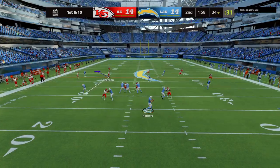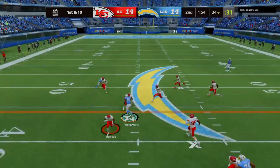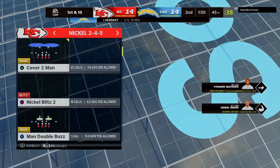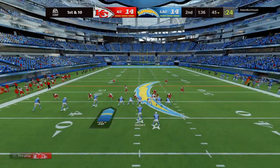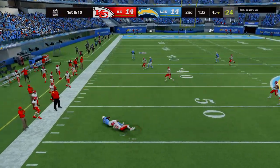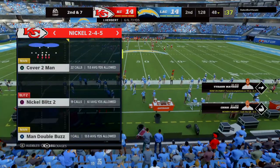Herbert on 1st down now. Finds the open man. It's Mike Williams. And brought down, but not before reaching the 45-yard line. So after 2 first downs, they get another here. 1st and 10 at the 45. Herbert's throw taken in by Cook. 3 yards the gain there, 2nd down.